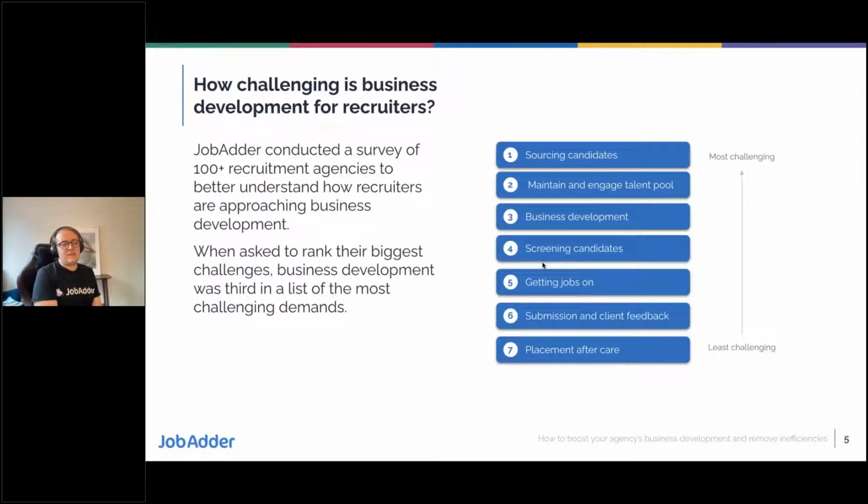We recently conducted a survey with over 100 of our recruitment agency customers to better understand where business development sits in the list of priorities. And we found that business development came in at number 3. We are acutely aware that there is a candidate shortage, and that's been a long-standing challenge throughout the pandemic. But over time we always see a bit of a seesaw effect, where it oscillates between there not being enough candidates and too many jobs, and the other way around. So whilst we are very aware that at the moment finding candidates to fill roles is the most pressing concern, and maintaining and engaging that talent pool is also very challenging, BD is coming in at number 3, and we expect this will likely move up and down over time.